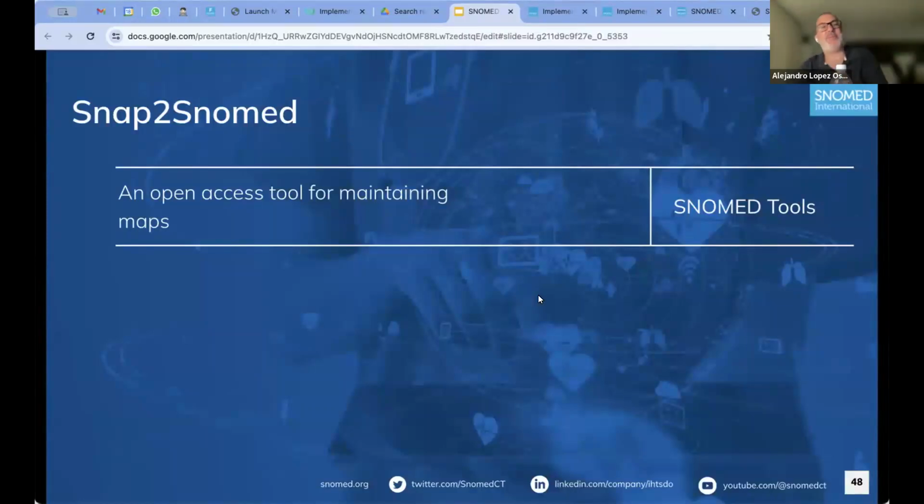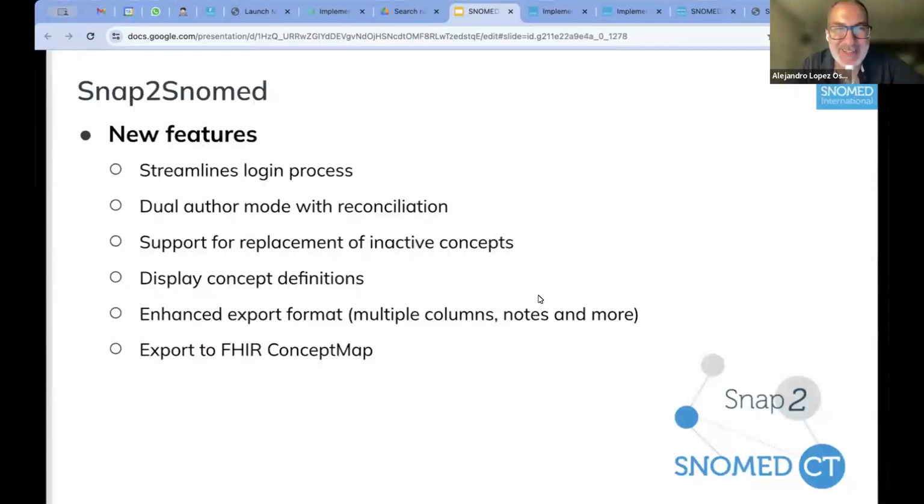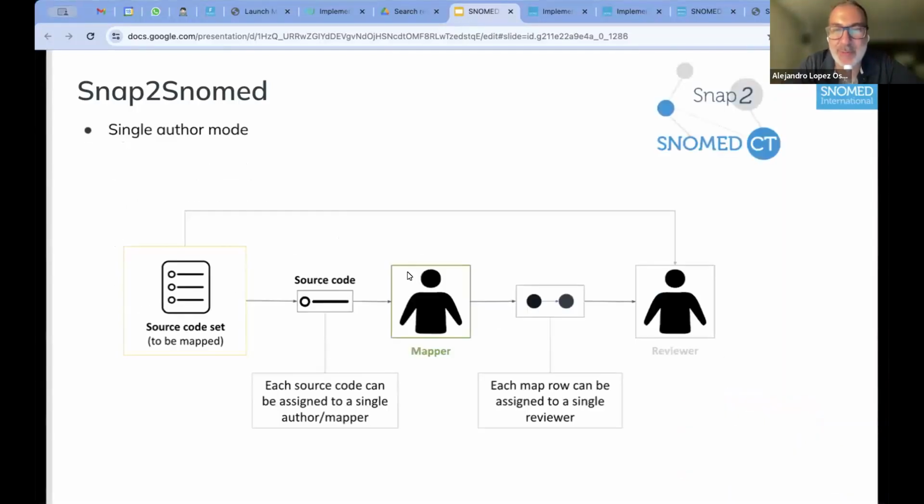Yes, Snap to SNOMED, also a product of a lot of Linda's work on this. It's a tool that helps you map any terminology to SNOMED. Yes, and we have a new version of Snap to SNOMED, the 2024 version. It has a better logging process. There were many clicks and steps in the previous one. It includes a new dual author mode that we will describe. It supports the replacement of inactive concepts. It displays the concept definitions. It has a new format for exporting the map. And now you have the possibility of exporting a map as a FHIR concept map. So you can create a map and deploy the map directly to a terminology server and make it available for clinical implementation without the need to release the map as RF2 as a SNOMED extension.